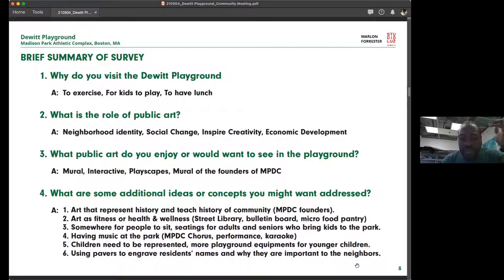Number five, children need to be represented, with more playground equipment for younger children to interact with. And then also pavers. Some parents or residents talked about the idea of gentrification, and feeling that this space was changing, but they also wanted to see markers that represented, I wouldn't say ancestors, but those who came before. So pavers engraved with the names of residents who were important to the neighborhood as well. Next.